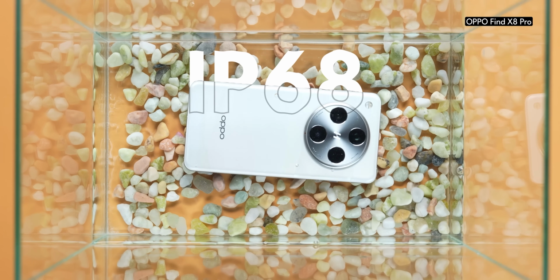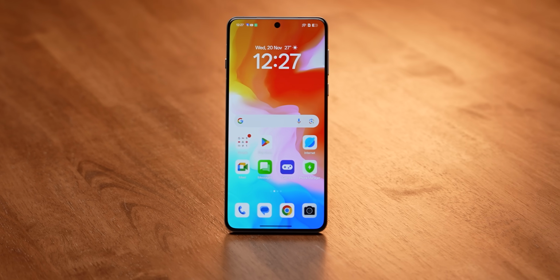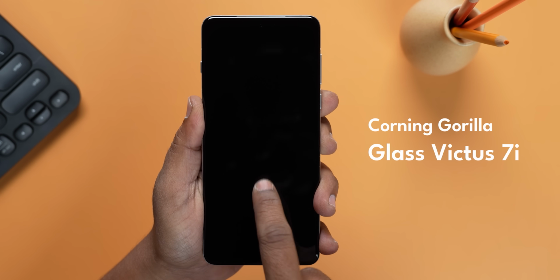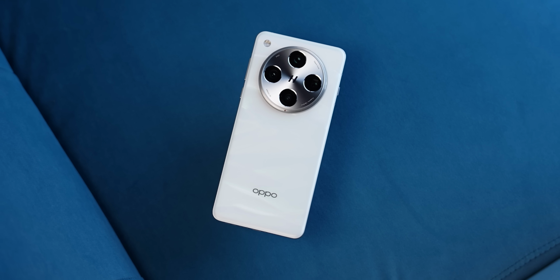Now, you do get IP68 rating on the phone. You can submerge it up to 1.5 meters of depth for 30 minutes, but you also get IP69 rating now, which means that the phone can also survive jet sprays of water. And if you're stuck in a torrential downpour somewhere in Cherrapunji, then it should be fine. As for the display protection, the OPPO Find X8 Pro has Corning Gorilla Glass Victus 7i on top of it. Now, I did drop the phone once and there's not even a scratch to show for it, so I think it's good enough in daily usage.